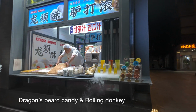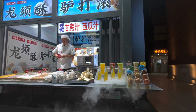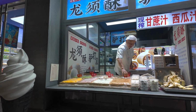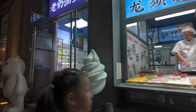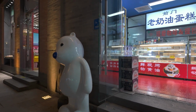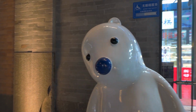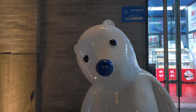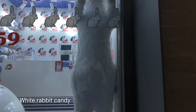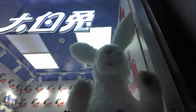This is a traditional Beijing snack stall specializing in dragon's beard candy, a handmade candy, and rolling donkey, a glutinous rice dessert. This shop sells retro-style cream cakes, a nostalgic treat popular in China during the 1980s to 90s, often made with fluffy sponge and buttercream. Big White Rabbit is a famous Chinese candy brand known for its creamy milk candies wrapped in edible rice paper.